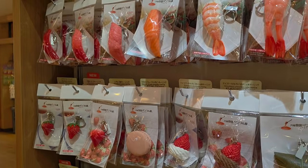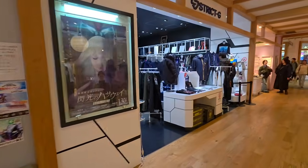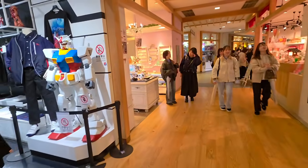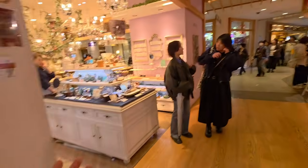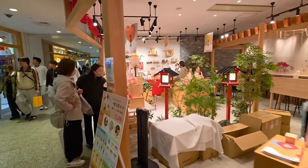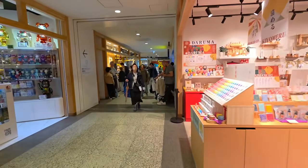But they are cool. We've got a big ass Ultraman store. I guess this is some form of Gundam or something like that. There was a knife store behind me. Now we've got watches. I mean, Tokyo Skytree is huge and has so much going on. But we're coming up to the Pokémon Center.